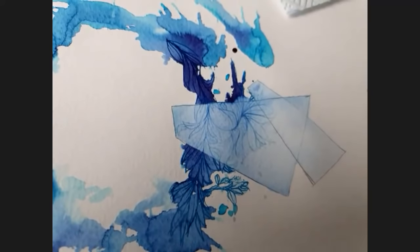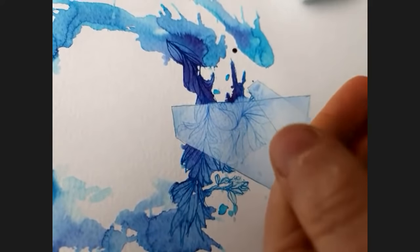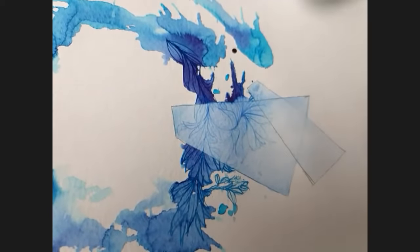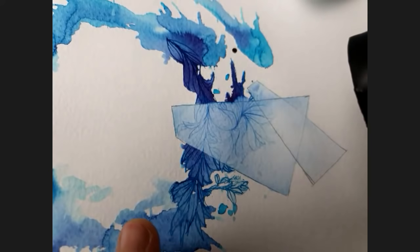So I need to do hair drying again, and yeah, we're good for time. I think these techniques are so fascinating.